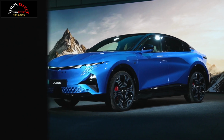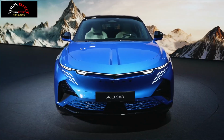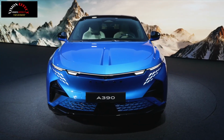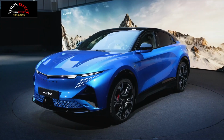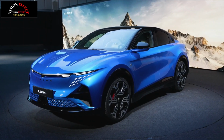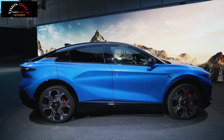Alpine wants to break into America with this wild fastback, if Trump allows it. The new electric A390 combines a 5-seater cabin with aggressive styling and sports car levels of performance. The new 5-door A390 EV is the most practical member of the Alpine lineup yet.